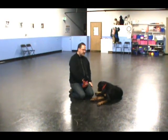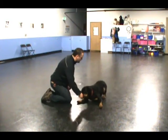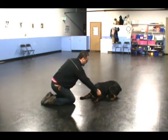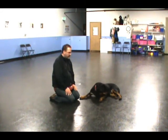So, to differentiate between the working down and the settled down, to get him to do a working down, I'll bring him over here, good. Now his legs are straight. Then we teach him sit, down, sit, settle. Good boy, like that. See how his back legs are over? This is a more reliable form of down.